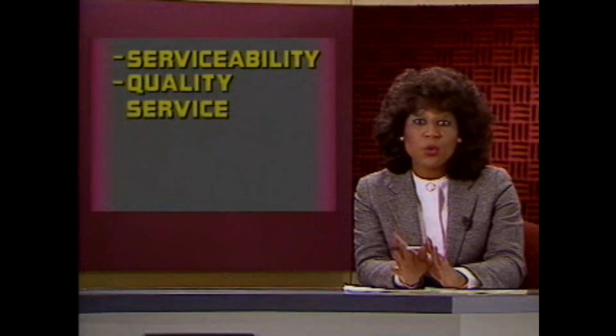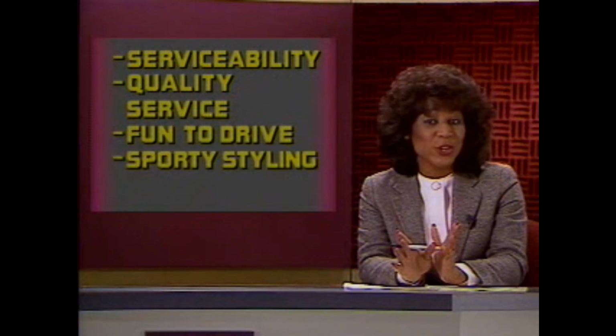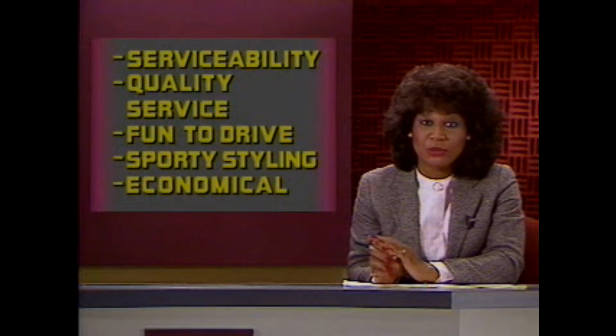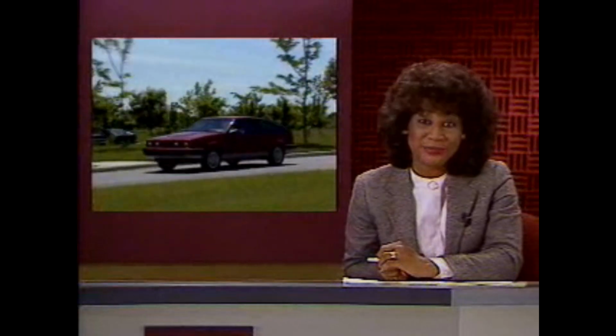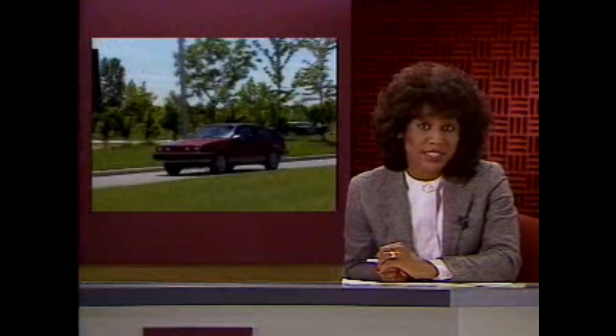What do they like? Serviceability and quality service. A car that's fun to drive and one that looks good while you're doing it. Add that to a car that's easy on the pocketbook to buy and drive, and you're describing the 1987 Firenza. Here's your zone representative to tell you why and what you have to sell to these prospects.